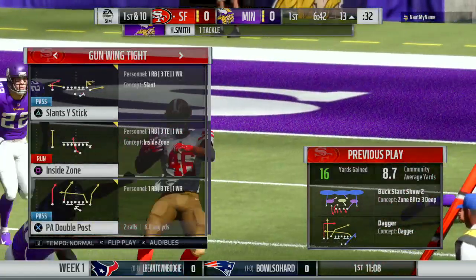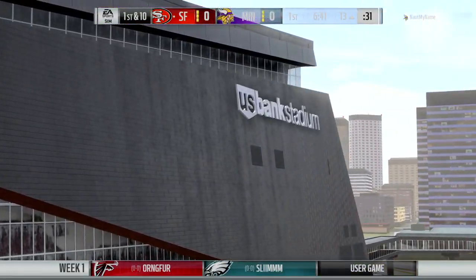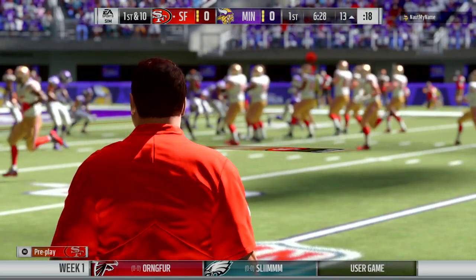After getting that turnover on the first drive of the game, you'd hate to just stall out the momentum, go 3 and out. They're able to avoid that there. Yeah, we talk about complementary football all the time, but I think it's a little bit deeper than that.